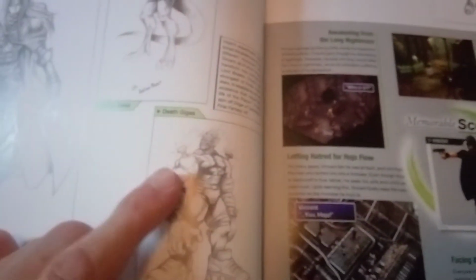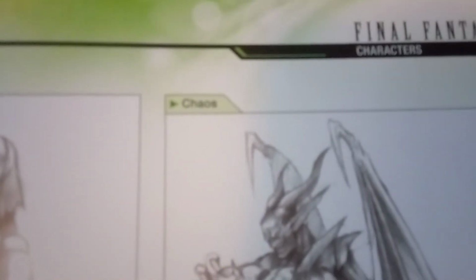These right here are his limit breaks, by the way. Level 1, Level 2 limit break, Level 3 limit break, and then his final one, the Demon. Or he's called Chaos. And like Barrett, his weapon is a gun.